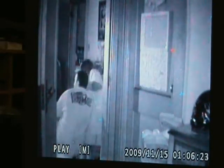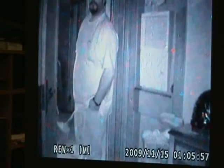I'm going to play it and zoom in a lot closer. This is where Chris gets scratched on his lower back, right hand side. I'm going to rewind it. And I'm going to play it.